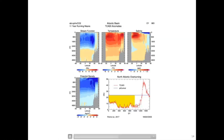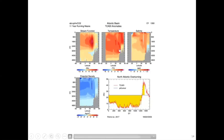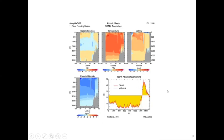Okay, we're still in the circulation reduction mode. And now we're moving forward again. Again, still low salinity, low density at the surface. But you notice the warming is now spreading downward in the North Atlantic. And when it reached depth, so that the density structure no longer had the lighter density near the surface, the circulation could overturn and eventually came back.